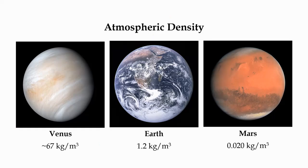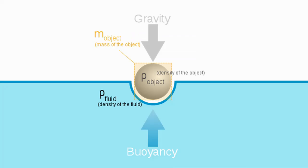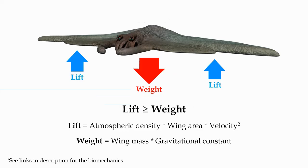Atmospheric density can vary considerably from planet to planet, but our alien planet's atmosphere is more or less comparable to Earth's, meaning the air is roughly 800 times less dense than water, and therefore it doesn't provide anywhere near the same level of buoyancy. So unlike swimming animals, flying animals need to exert a lot of downward force in order to stay airborne. For an animal to be able to fly, the amount of lift it generates needs to equal or exceed the strength of gravity pulling it down.